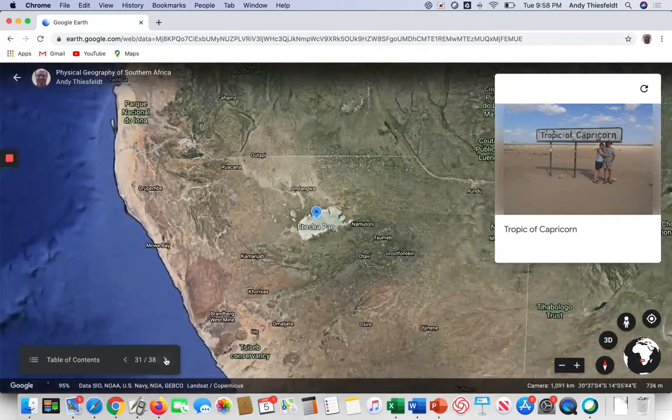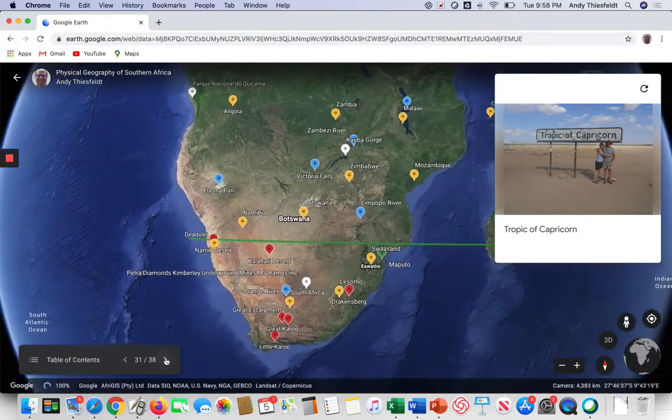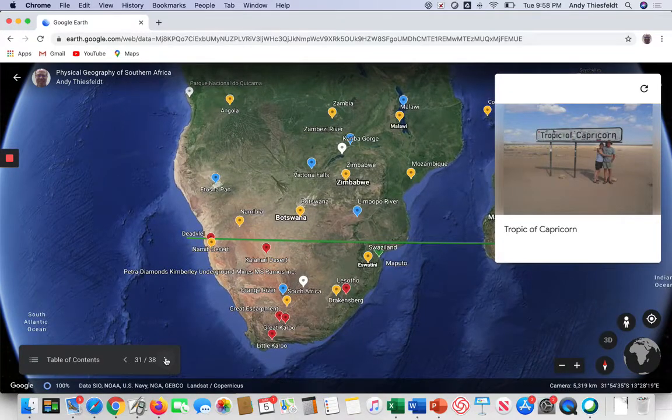We should all be so lucky as to get to the Tropic of Capricorn and have our photos taken next to this sign, which is in Namibia. So what's the significance of the Tropic of Capricorn? What on earth is it? Well, basically, it's a line of latitude at 23 degrees, 26 minutes south of the equator.